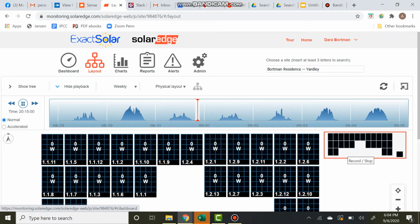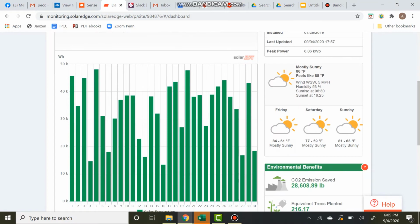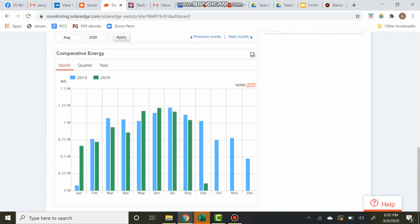I'm gonna take us back here to our main dashboard tab of our monitoring. Here I have pulled up last month, so the full month. This is our daily production monitoring. So you can see some days it was cloudy, some days it was nice and sunny. An aspect of this dashboard that a lot of people really like is this right here. These environmental benefits basically equate how much carbon emissions you've prevented or offset by producing energy with your solar panels.